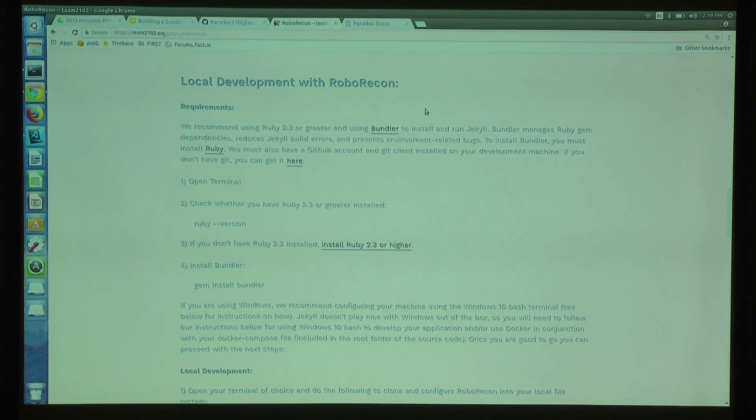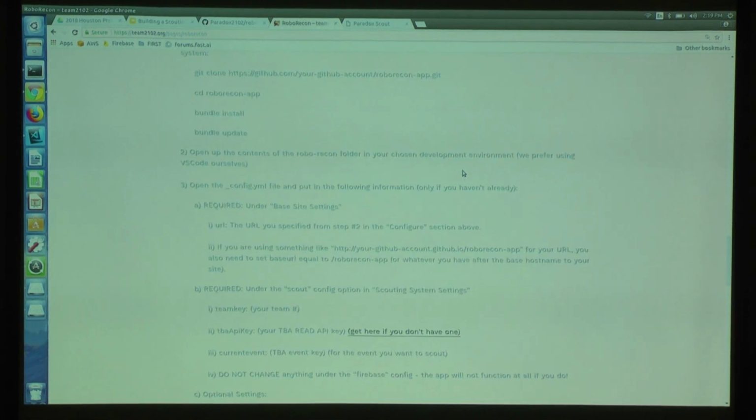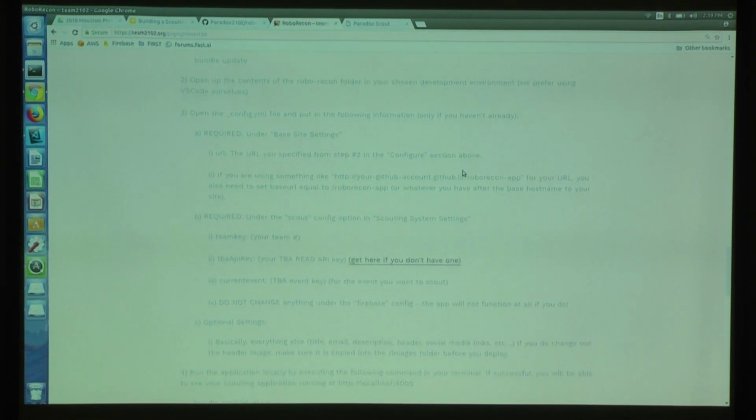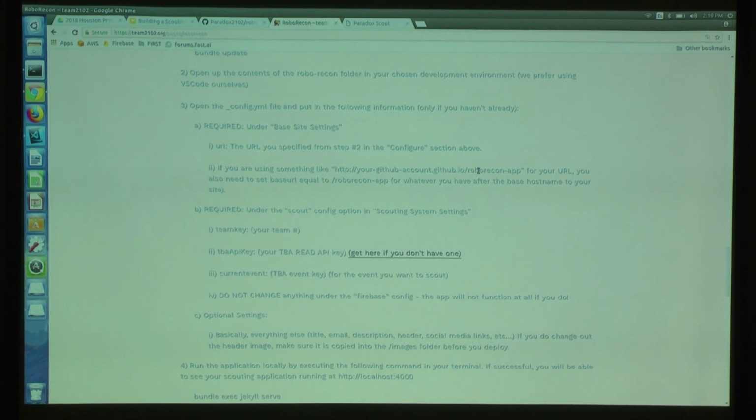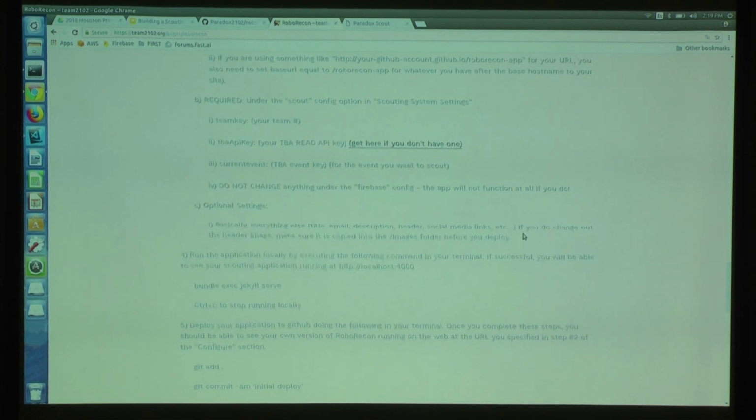So if you want to set up the application for yourself, we have instructions listed right here, and this would link you to our GitHub repository. Even if you've never done something like this before, even if you have only basic experience, we've tested it out. It's actually not too hard to get it completely set up. And if you run into difficulties, you could always just email someone like me, and I'll walk you through it and make sure that you get it set up.